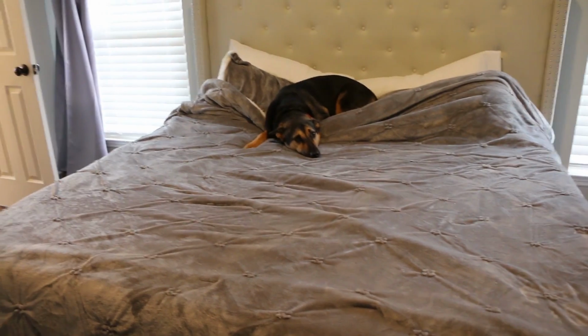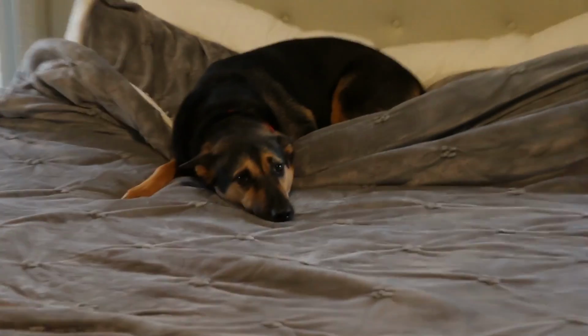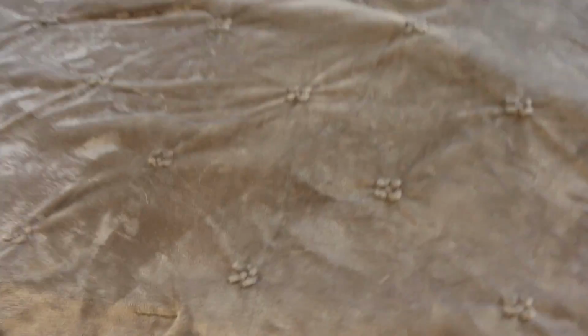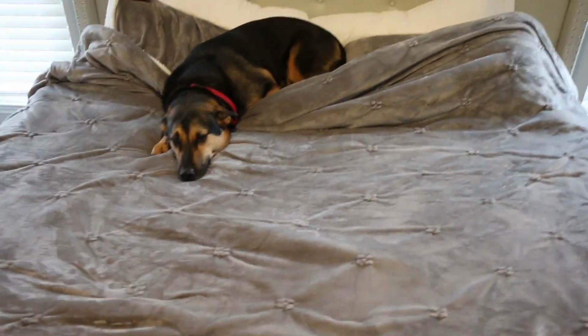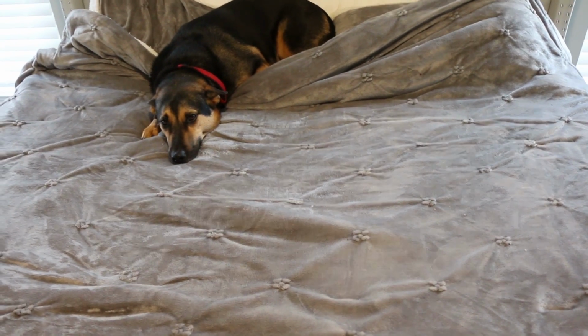Let me show you guys my bedroom update, and then also my master bath update. Okay, so there's really not that much of an update in the master bedroom, and Appa clearly does not care that I'm trying to show you guys the bed set. So I got this bed set, and it was supposed to be a tufted, velvet-looking one, and it kinda is. Let me show you guys the picture. I mean, it looks okay, but it's not exactly what I was expecting.